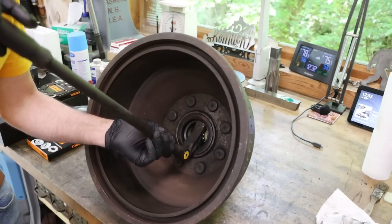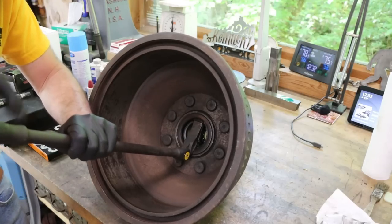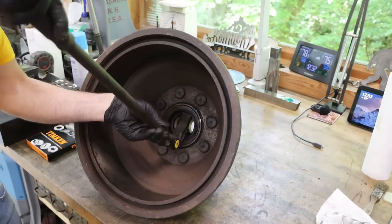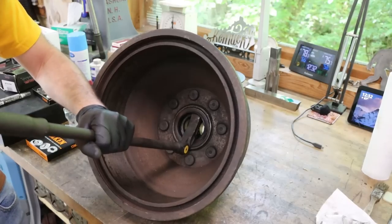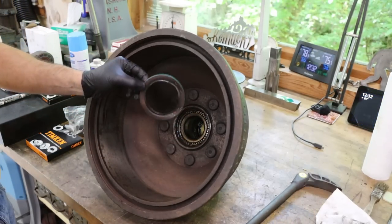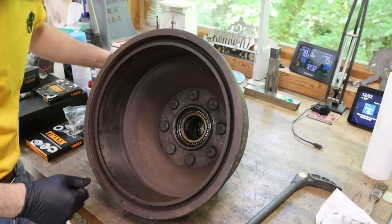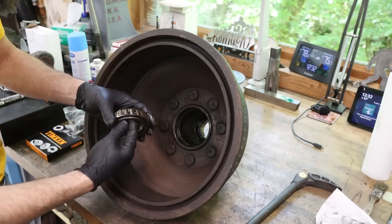So these weren't leaking, but they're old and dried out, and it's best while we're in here just to go ahead and replace these. They're a really heavy-duty seal, double-lipped. They're pretty important that those don't leak. The bearings in this, they feel good, but I'm going to clean them all up just to make sure.